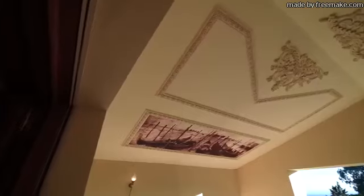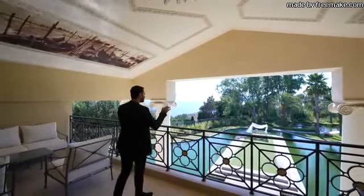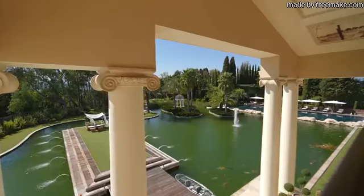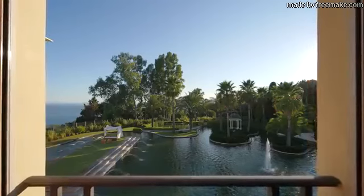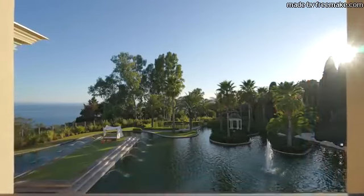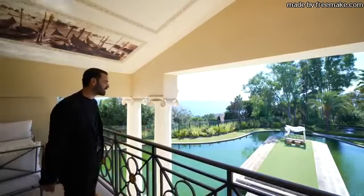First off, we have this hand-painted ceiling details over here on the cover section, and it looks down on your pond and your amazing pool area. And of course, that's your Mediterranean view right there with the seas. People are sailing out on their boats. This is phenomenal. The fresh air coming in here.